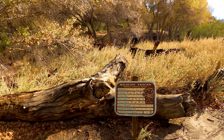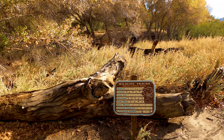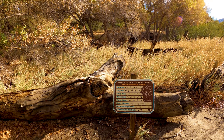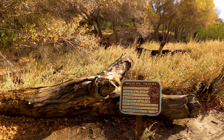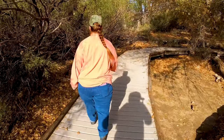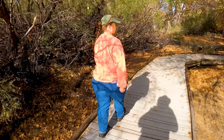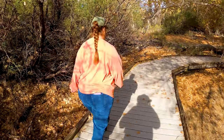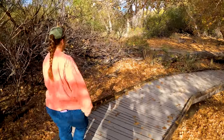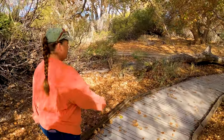Bobcat, coyote, gray fox, raccoon, mule deer, which is what we just saw, deer mouse, ground squirrels, and cottontail rabbits. Now at the KOA, we got bunnies, don't we? And the bunnies are little cottontail, little white bunnies, and they are awesome. Max keeps getting in the bushes and we figured out why.